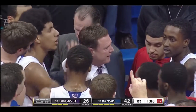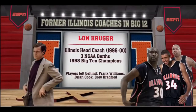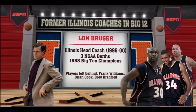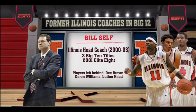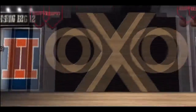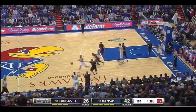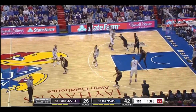And we've mentioned the Illinois coaching connection. Let me walk you through this because it's kind of interesting. Lon Kruger was a great player at Kansas State, and he became the Illinois head coach. Then when he left in 2000, he left a stable of players behind. And look who picked up the pieces when he moved in, Bill Self. Won a couple of Big Ten titles, got to the Elite Eight. Then when Kansas called, he moved on, and he left behind that talent, and Bruce Weber guided them all the way to the national championship game. So great connection amongst the coaches here in these two schools. Yep. And now John Groce is doing a pretty good job with the Illini. Yes, he is. Couple big wins this week.